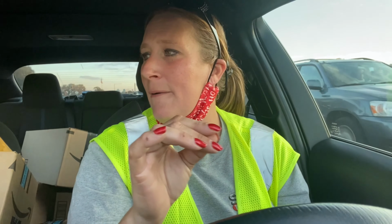I had one package that wouldn't scan because they put the label on the top, so the actual QR code was on the indent, like the closures of the box.